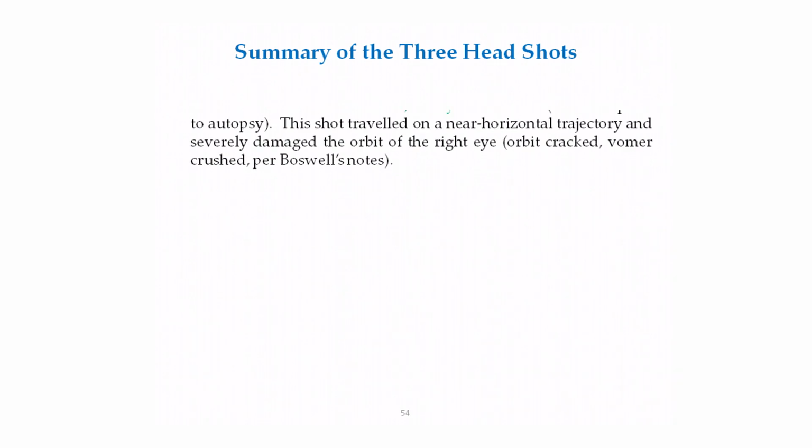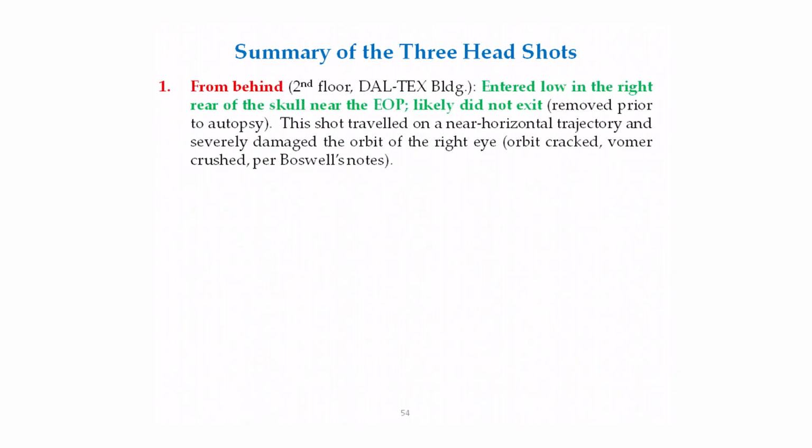So now that you've examined this simple schematic of where those 3 shots entered the skull, now that you've had time to look at that, let's summarize these conclusions. Okay. 1 shot from behind, entered low in the rear of the skull, probably did not exit.